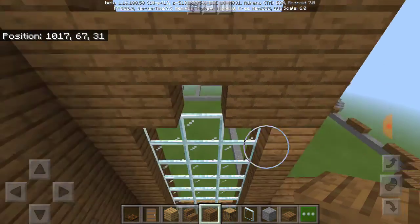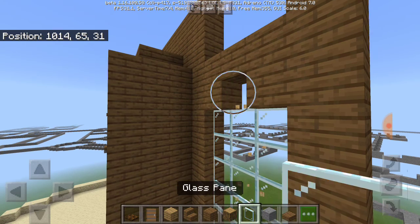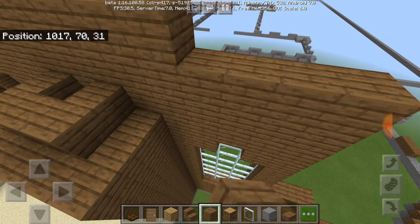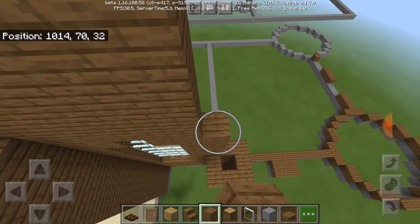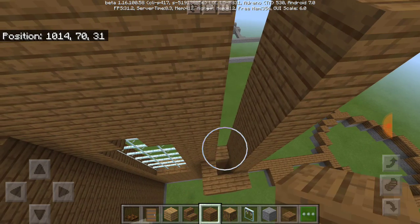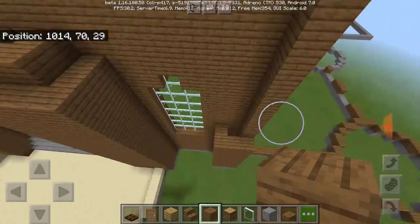And go up another one like that. And then place in your next window like that, directly in the middle. And then after that, just fill the rest up with the stone, spruce wood planks. And do the same thing for this side. But this one's actually a little bit different. And guys, if we have to, we can just extend the towers up just a bit.